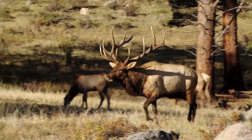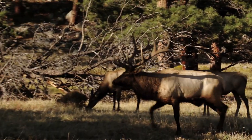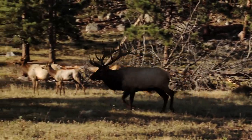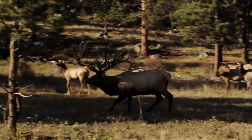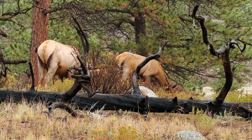So I think what they're trying to do is figure out, where do these elk roam? How far do they go? What patterns do they have? Do they stay in aspen forests in the summer? Do they stay above alpine areas? Do they come down here in the valleys?